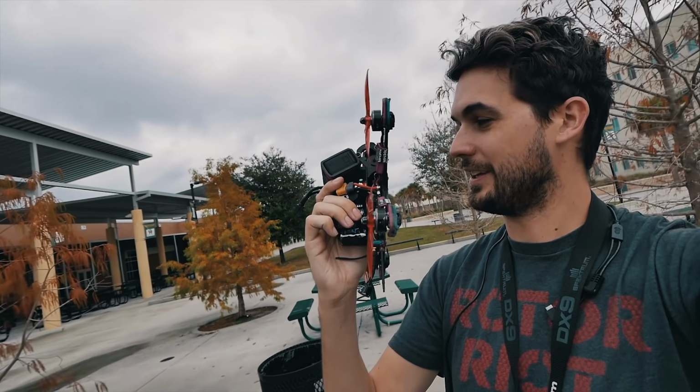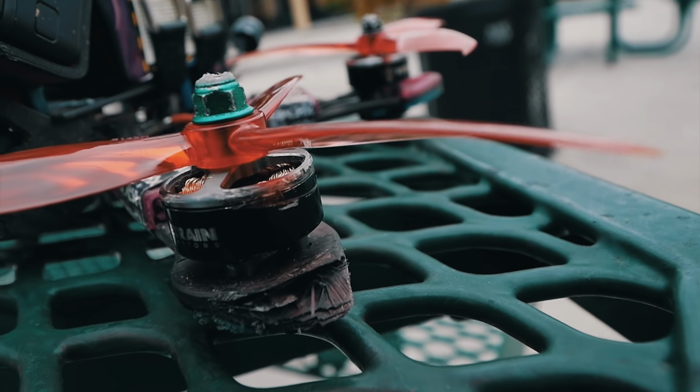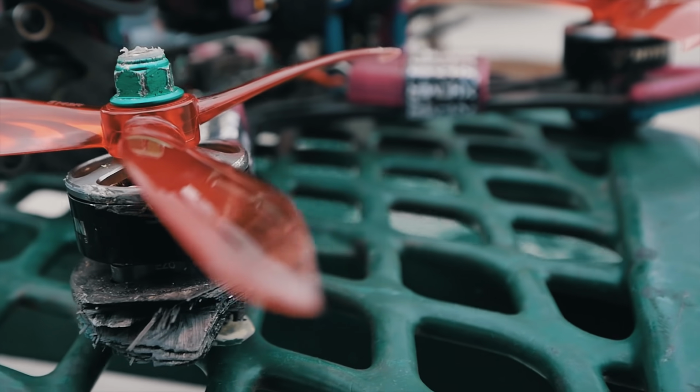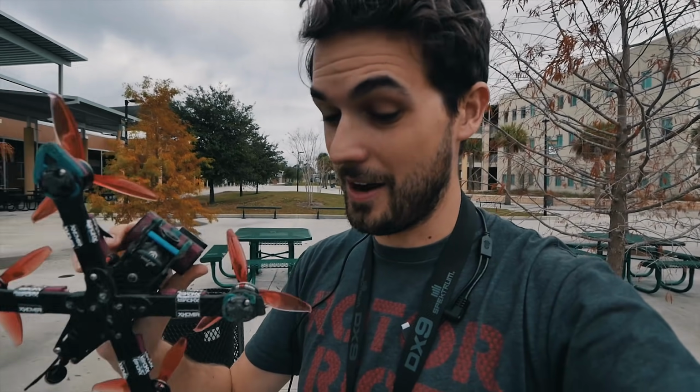This quad is definitely on its last legs. Carbon is splintered and motors are in kind of rough shape. I don't mind flying a quad when it's at the end of its life, because then you can really push it without being afraid to wreck it, because it's already pretty wrecked. But it's had a good run.